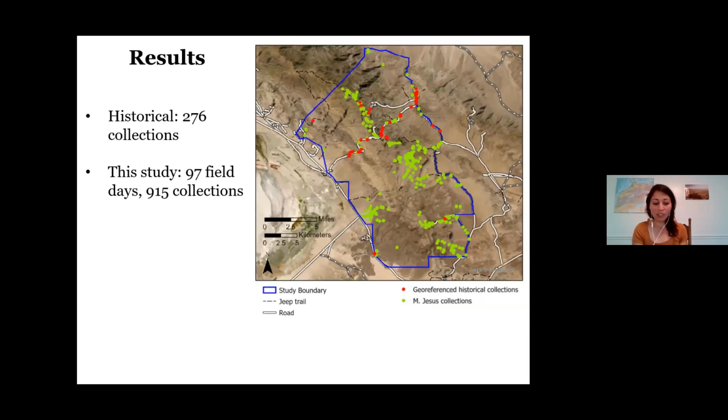And on to my results. So as far as historical collections go, I located 276. And as part of my research, I spent 97 days in the field and made 915 collections. So my collections are here in the green. I really wanted green dots everywhere, but unfortunately it just wasn't possible.